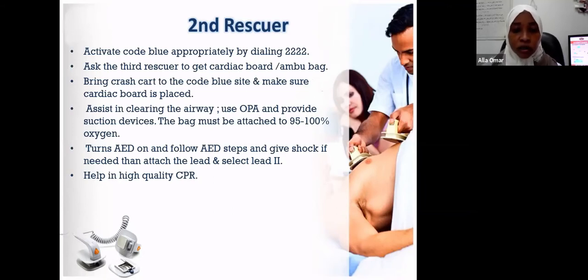Actually, our defibrillator consists of an AED option, and in our hospital, in the new guideline, those people who are BLS certified can apply the AED and give a shock through the AED option. So she will just select the AED option. Then she will analyze the rhythm and give a shock, but she is supposed to follow the safety of the defibrillator. Then she will help in high quality CPR. Okay, I hope it is clear.